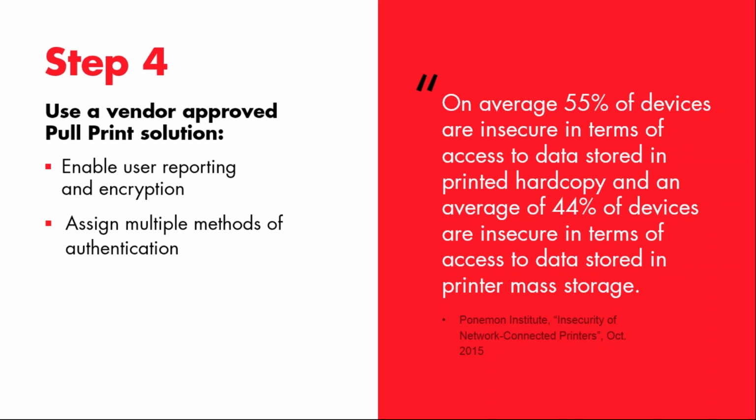Again, with the pull print solutions, they'll come with a full suite of reporting tools, so you can see the applications that your users are printing, you can see the number of pages, the mono versus color, but more importantly, if you want to see file names and if you want to see the names of the persons and the time they printed them off, you can see that through your reporting in your pull print solution. So you're building up a database knowledge of how print is done within your organization.